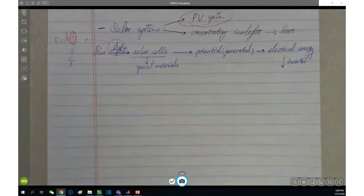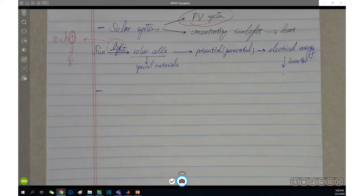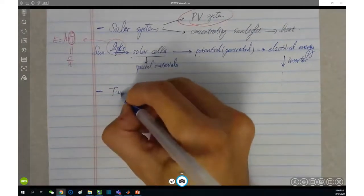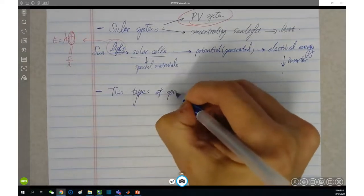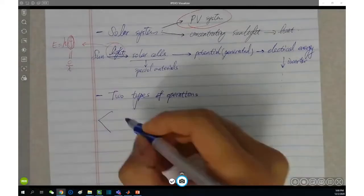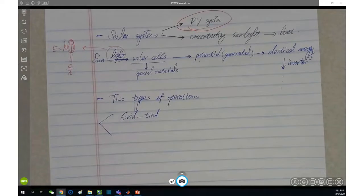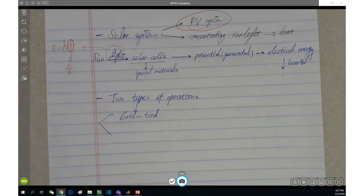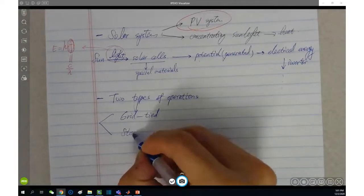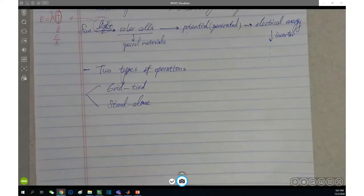Next thing I want to talk about is this. It doesn't matter which types of system, it's traditional, renewable, wind or solar, it doesn't matter. We have always two types of operation. This is regarding another classification. Which two types? One is, we call it grid tied, or say grid integrated. What's the other one? Off grid, fine. Or how about standalone? Or say isolated. Okay. Grid tied and isolated.